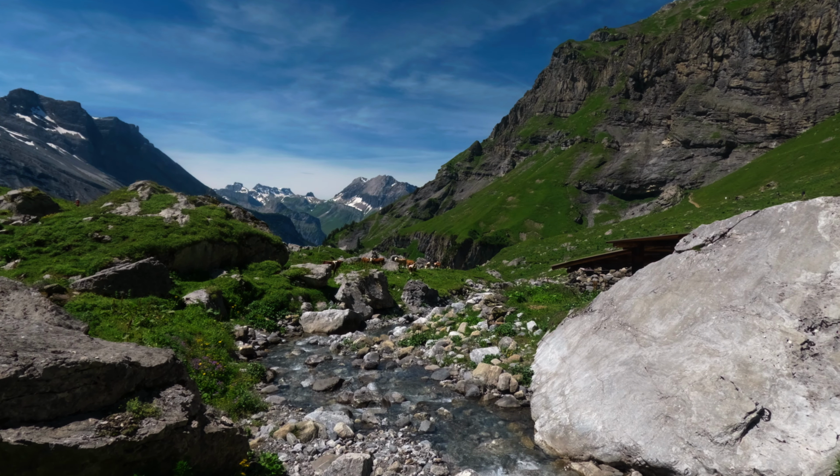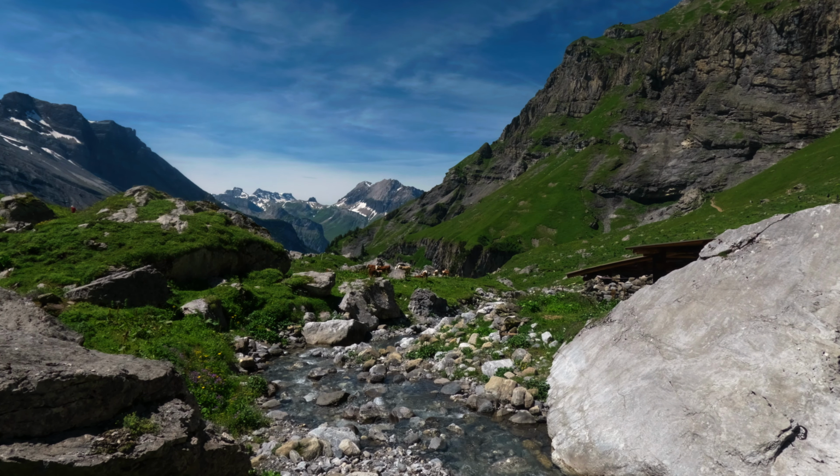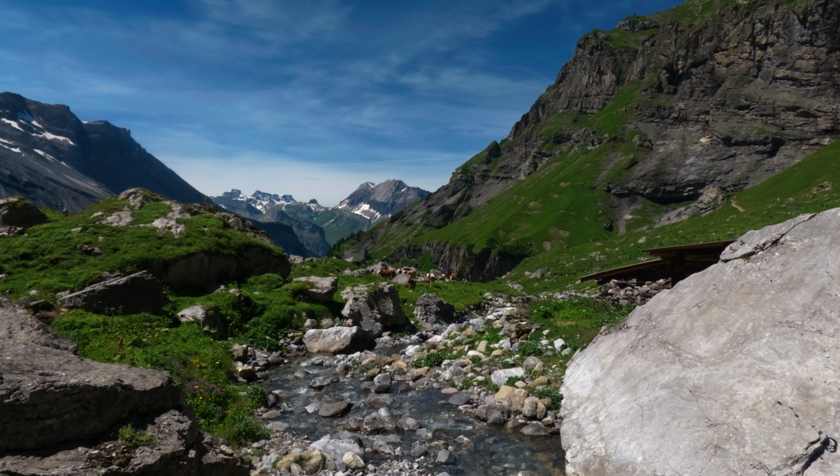Halfway through the hike, you will find a bunch of huts that sell drinks, a few snacks, and allow you to go to the bathroom.